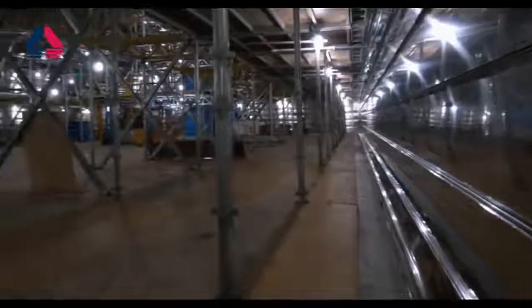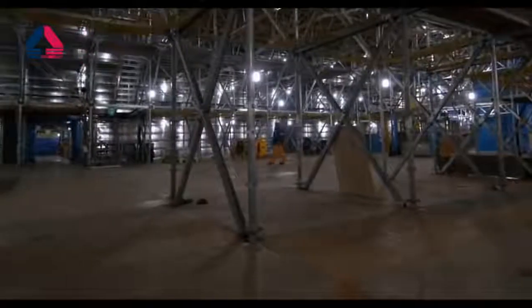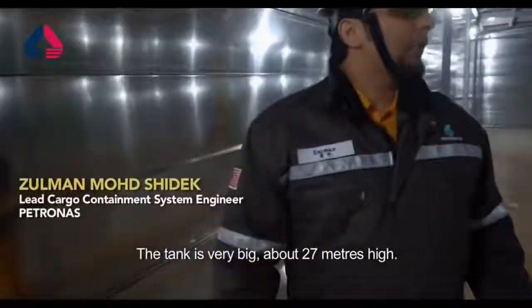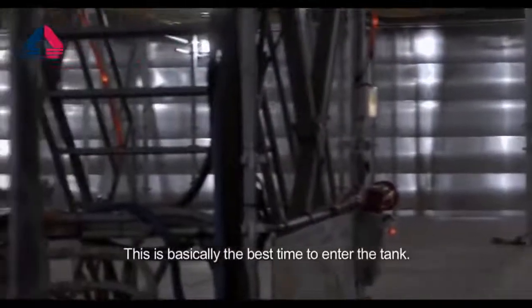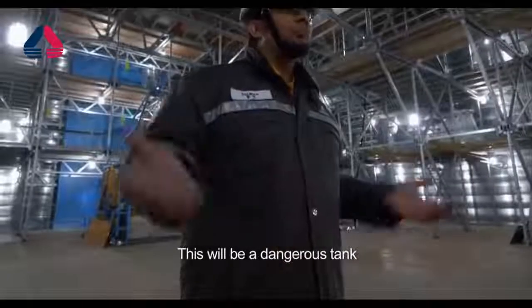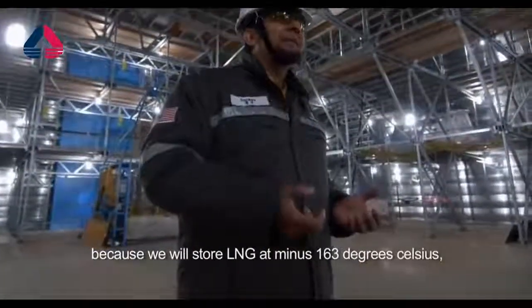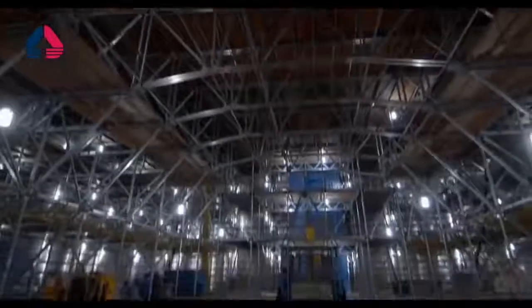Once the hull is finished, the construction team needs to build the tanks that will store the liquid natural gas. Okay, because the tank is very big, okay? About 27 meter high. This is basically the best time to enter the tank. So this tank is going to be a dangerous tank because we will store LNG at minus 163 degrees Celsius. So nobody can enter the tank.